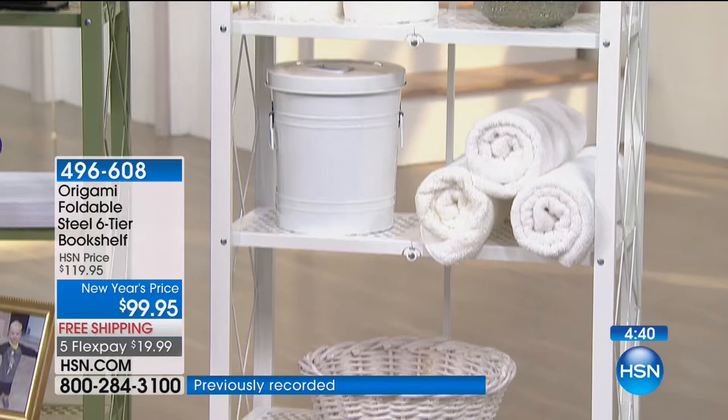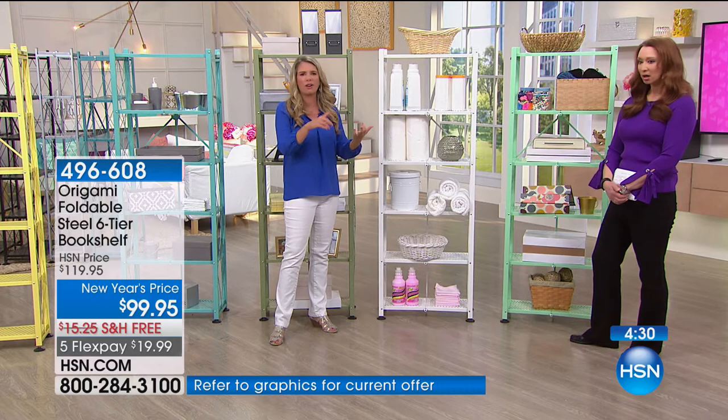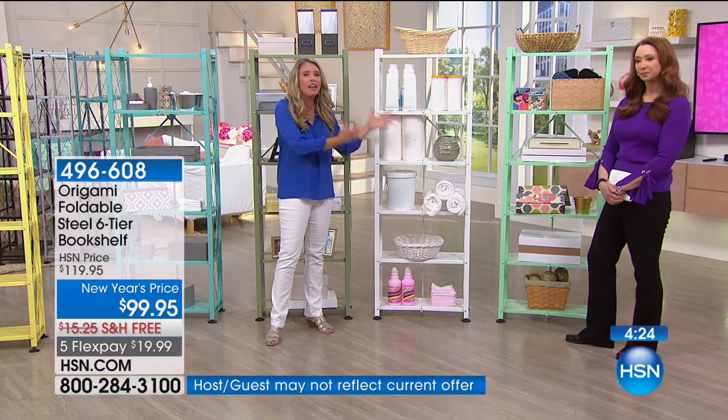Here's the other thing. This stuff always leaks. It's always a mess. That's the truth. If I have particle board or junk in there and it's leaking, it's deteriorating, and then it's another waste of money. This I just hose off.